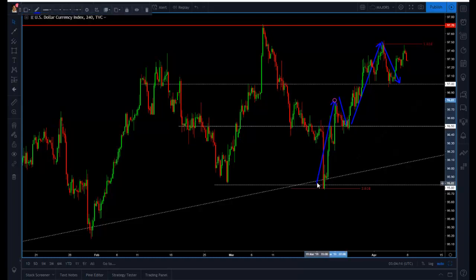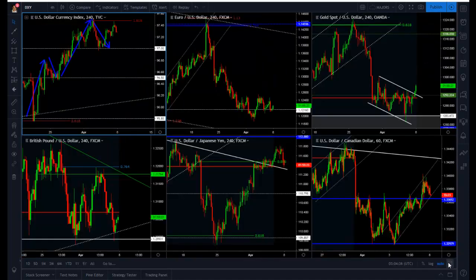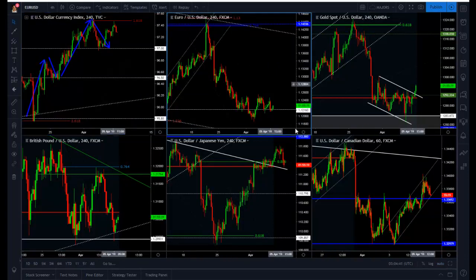This very bullish structure starting at the 95.80 level, basing at the 96.50, and basing again at the 97 level. So basically what we need to do is just break with this high at the 97.50 level, all right? And these bullish targets for a retest of the 97.70. Now, having said that, let's have a look at the euro versus the US dollar.